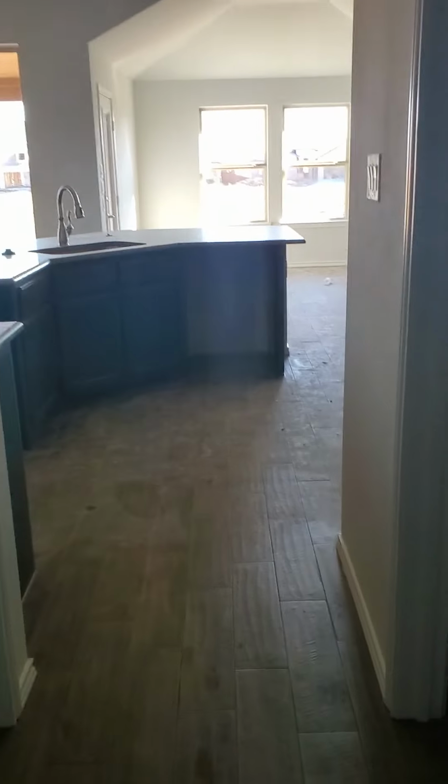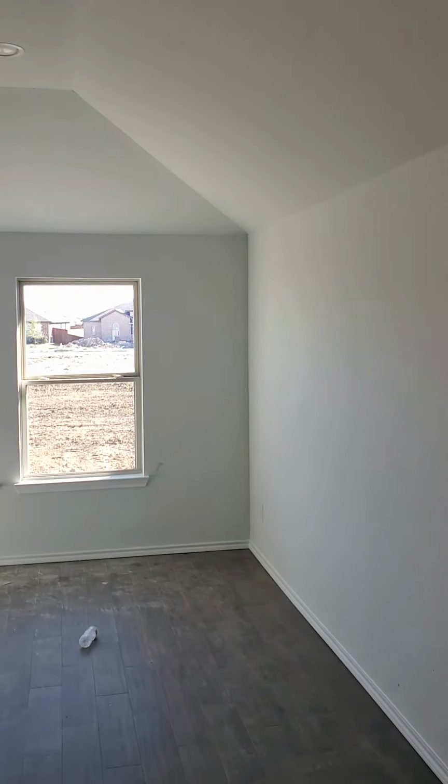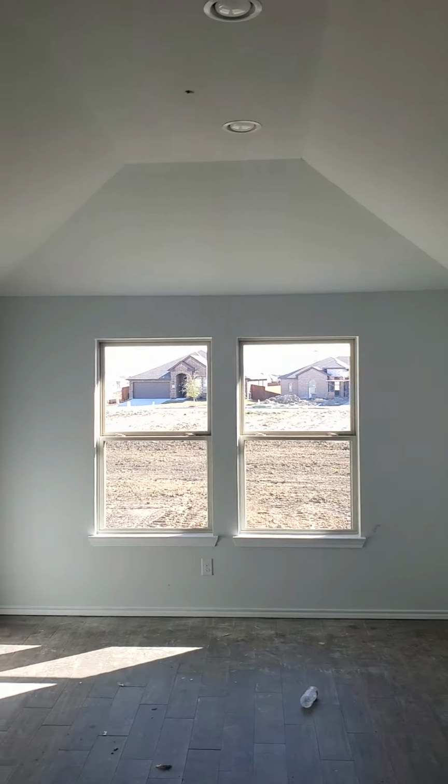The electrical panel in here. They started wiring a lot of stuff. Okay. No. I think that's really it. Everything pretty much is set. Not much else to show you all.